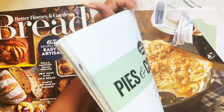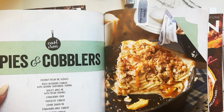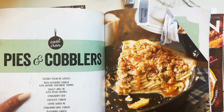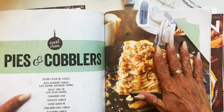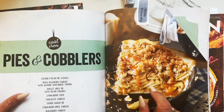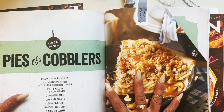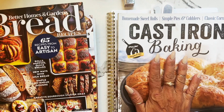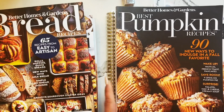And this one, I liked the Skillet Apple Pie. So I'm gonna do that and do a crumble on the top. This is with a pecan crumble. So I have an apple pie that I've always made. And I think I will just do that and do it in my black iron skillet with my new apples I get from the orchard. Amazing. And then I got this wonderful one here.